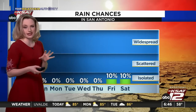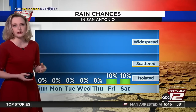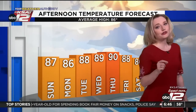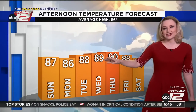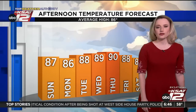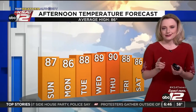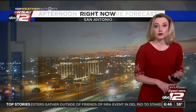And then by Friday and Saturday, there could be some rain for the Rio Grande Valley, well south of San Antonio. So we did include a 10% chance for rain, but that's not going to cut it when it comes to alleviating drought conditions. And the afternoons are going to be pretty pleasant over the next several days. The average high temperature today is 86, and you can see that we're going to be above average or close to the average over the next several days. So again, the first week of October here, shaping up to be above average when it comes to temperatures and below average when it comes to rainfall.